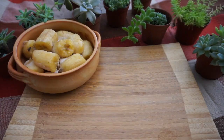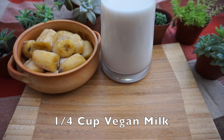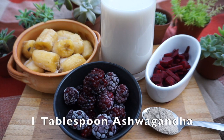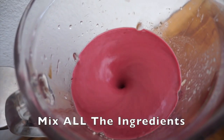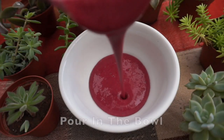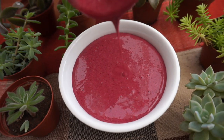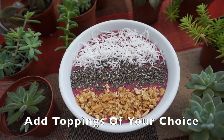For this recipe, you're going to need 2 cups of frozen banana, 1/4 cup of vegan meal, half a cup of frozen berries, 1/4 cup of beetroot, 1 tablespoon of ashwagandha. Now you're going to mix all the ingredients together in a good blender or food processor. Now pour the mix in a bowl, and add all of your favorite toppings.